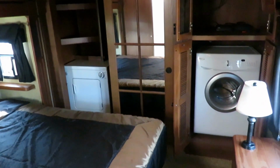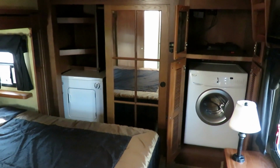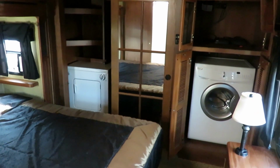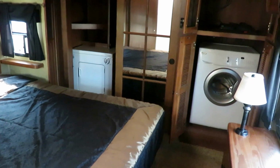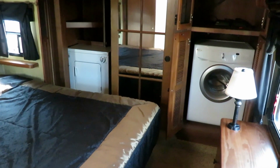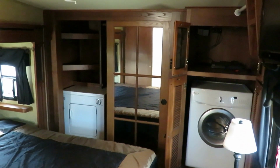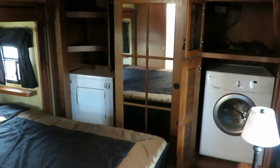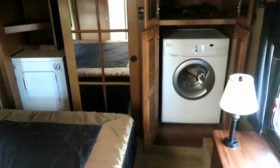Outstanding. And obviously, this is the other thing that makes me think they either lived in it or stayed in it seasonally: they actually installed a washer and dryer, as opposed to going stackable, which it would be tight to do. I don't remember in 2013 if it was possible in these. I know later it became possible. Regardless, you've got a washer and dryer. The split setup here may take up a little bit of your storage, but for those who are going to live in it, fantastic.